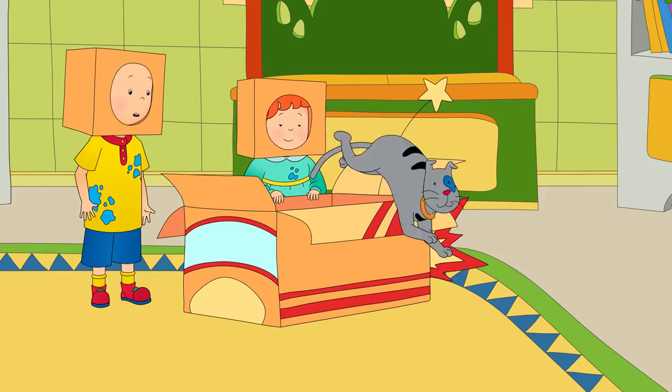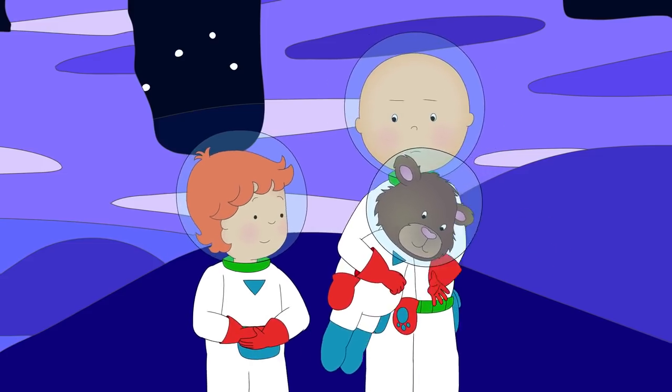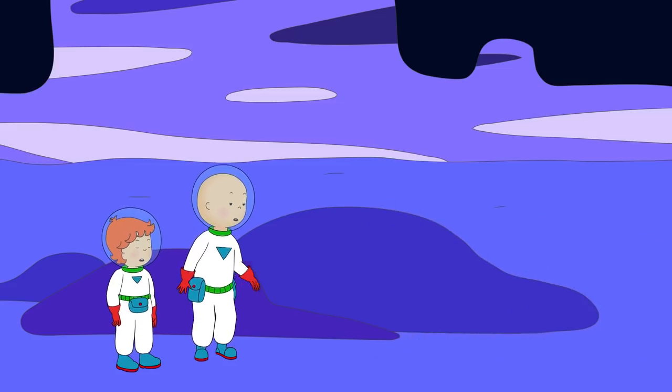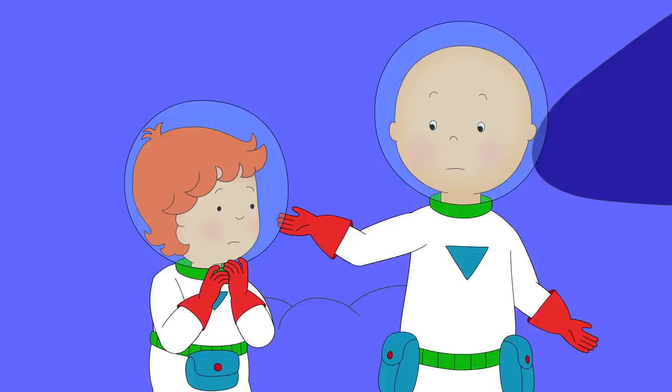Kitty! No, Rosie, that's an alien. Suddenly, the alien jumped forward towards them and grabbed Teddy from Space Ranger Caillou. Teddy! Uh-oh. We have to get him back, Rosie. Come on!